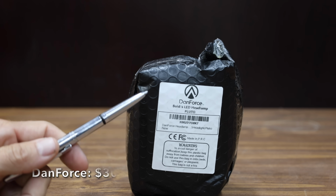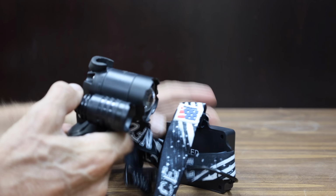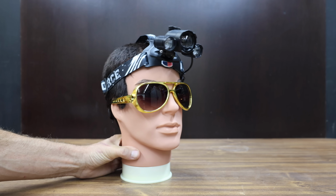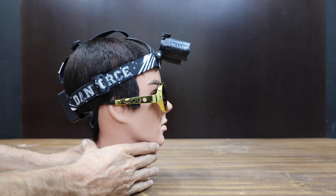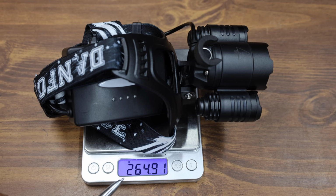At a price of $30 is this Danforce brand. It's rated for 1,080 lumen, zoomable, IPX54 water, dust, and damage resistance. They claim it has a 5,000 mAh battery. And the Danforce is made in China. And it's just under 265 grams for the Danforce.